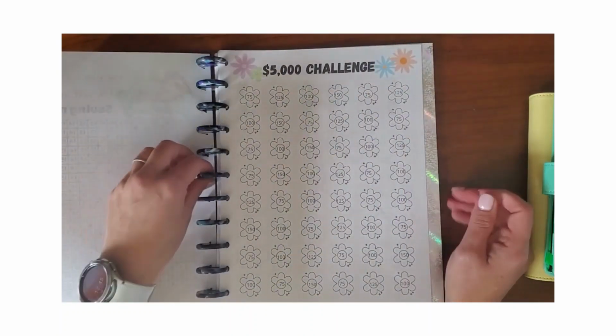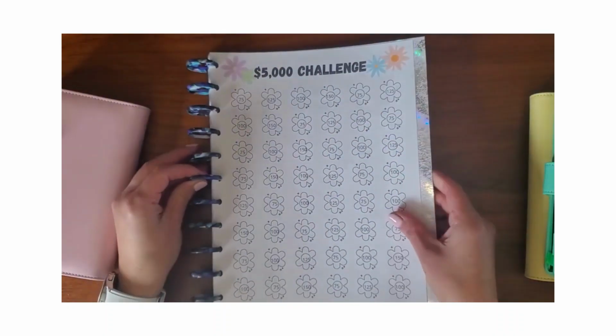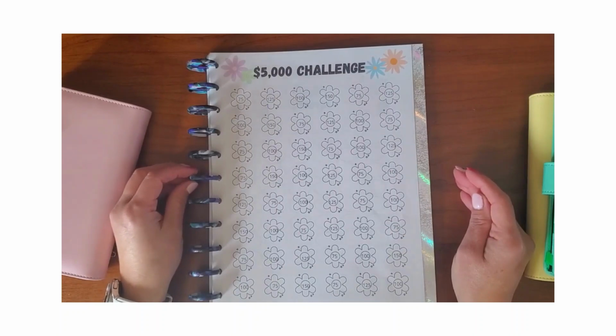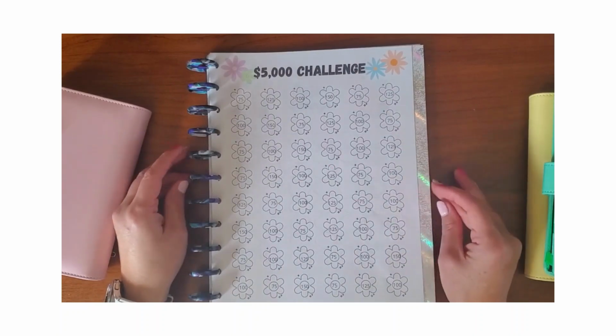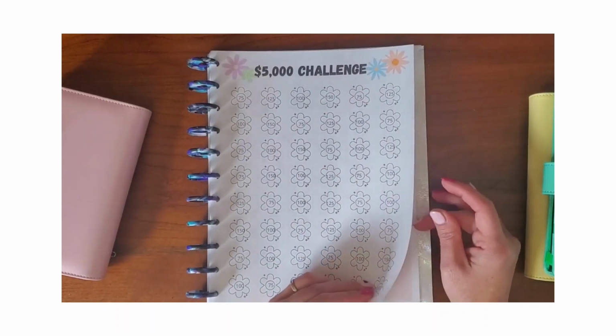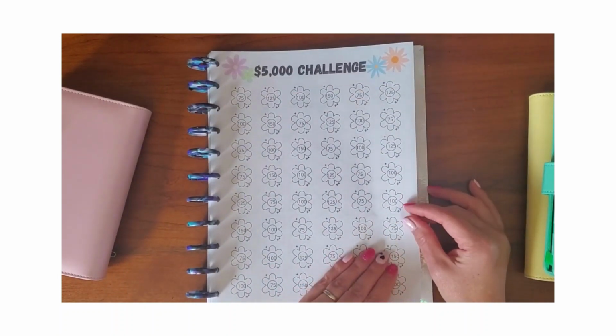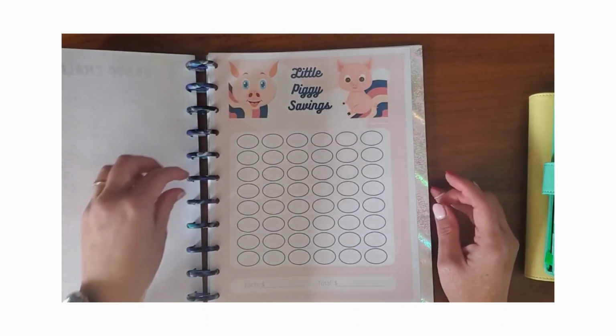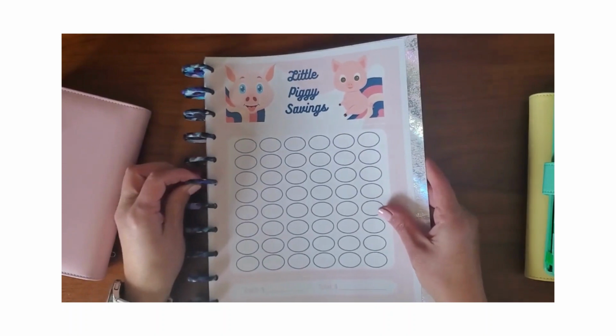And then this is one that I did make myself. It is a $5,000 challenge. It does have some higher dollar amounts on here, so some of these challenges might take me a while to do. Like I'm expecting this one, with all the challenges I have, to take me a good part of the year to finish.